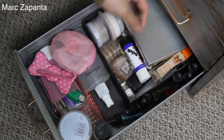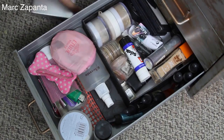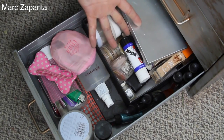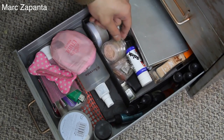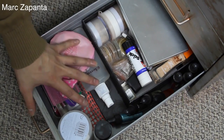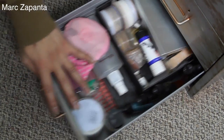I hate this drawer. This is a drawer full of makeup that I use for drag and any like Halloween stuff or anything like that. So I've got like weird coloured makeup here and just some bits and bobs. I don't want to show you too much of this because it's not very interesting to me.